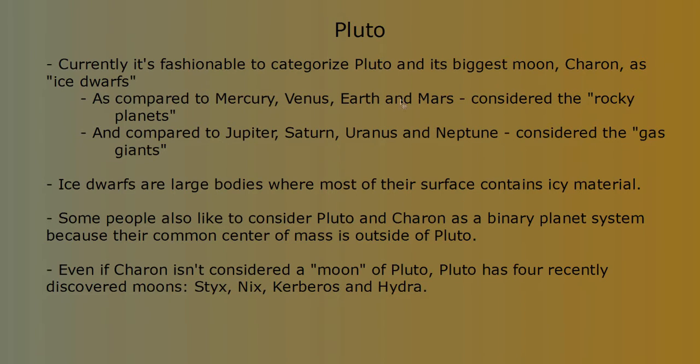Compared to the four inner planets, Mercury, Venus, Earth, and Mars, which are considered rocky planets, and also to the four outer planets, Jupiter, Saturn, Uranus, Neptune, which are considered gas giants, ice dwarfs are large bodies where most of their surface contains icy material. On Mercury, Venus, Earth, and Mars, it's too warm for a majority of the surface to be icy. The majority of the surface on these planets is rocky. Not to say that there isn't ice, at least on Mercury, Earth, and Mars. Venus, with its crazy thick greenhouse atmosphere, can't really have any icy material on it.